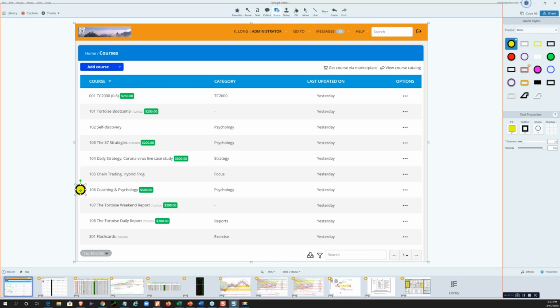Course number 106 is Coaching in Psychology. 107 is not populated yet, but I'm going to go through the weekend report this weekend in great detail, page by page and section by section, and talk about how to read it and how to use it in more detail than I normally do. I'm going to do a separate recording that talks about how to use all the elements of it. And then 108 will be all the pages in the daily report and how to generate ideas from it.